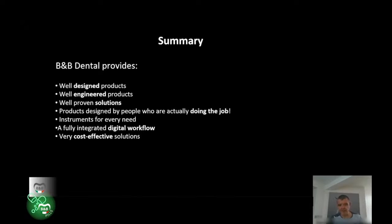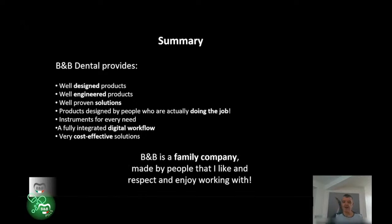When you compare the cost of these to the big implant names, then that's important for us and also for our patients, obviously, as well. And then finally, and quite importantly, I think it's the ethos of this company is that it is a family company. And the people out there are people that I like and that I respect and that I enjoy working with. And that, for me, is very important. And I hope if you're considering switching to EV implants, you'll take these points on board and consider making the switch as I did.